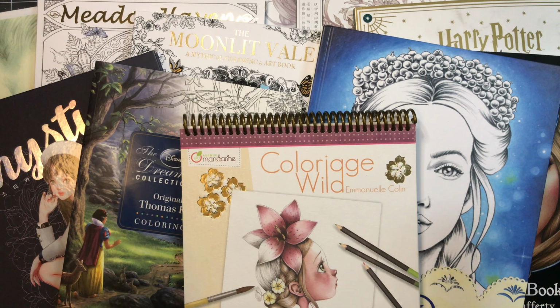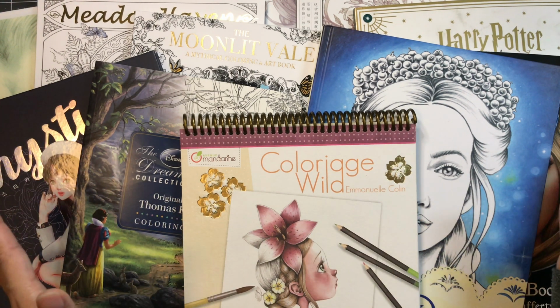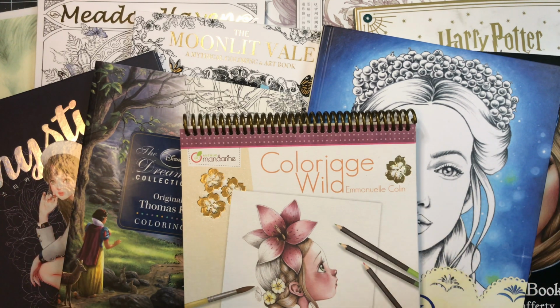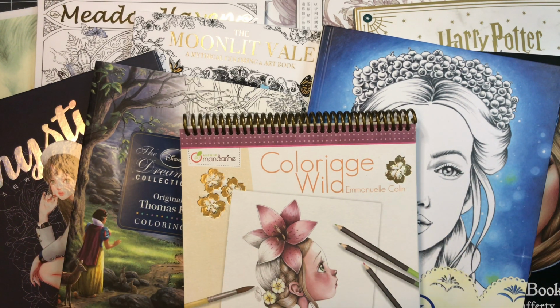I had a lot of fun trying to decide which books, and I'm just gonna keep this all together stacked, so I remember to work on one of these books each month. So I hope you enjoyed seeing which 10 books I plan to work on throughout the year.